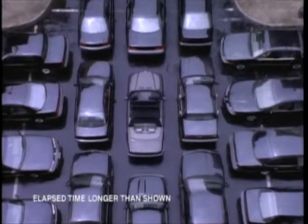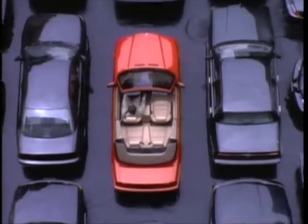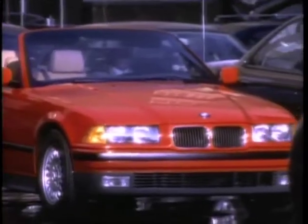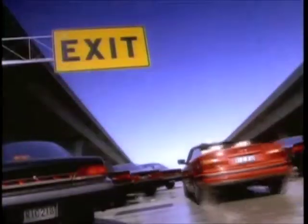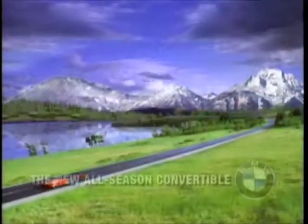For those who want to escape a gridlocked world, BMW has created the new all-season 325i convertible. It opens a whole new world, 365 days a year.